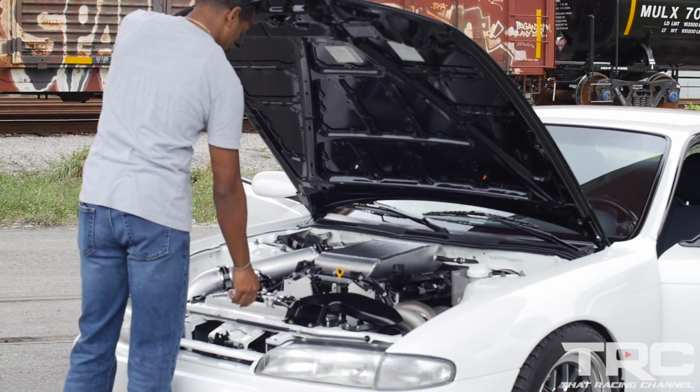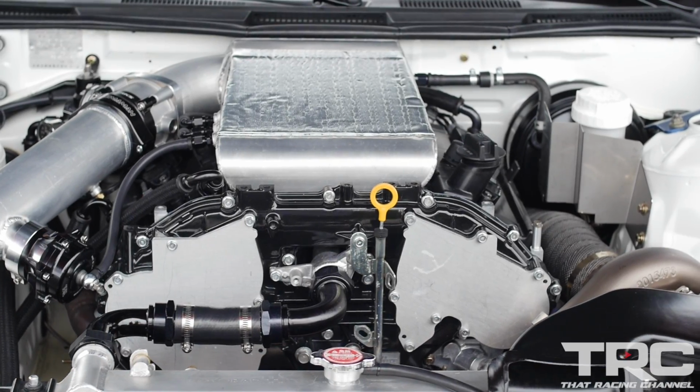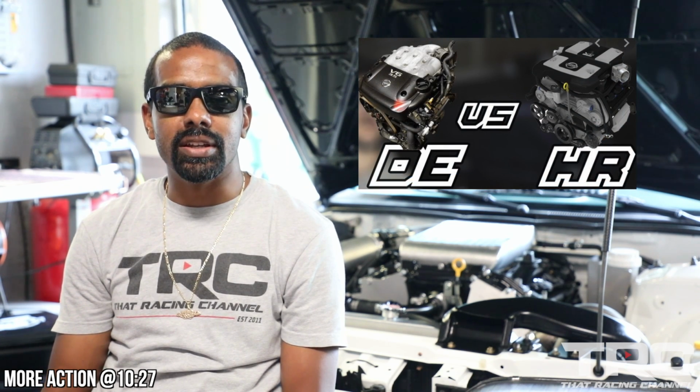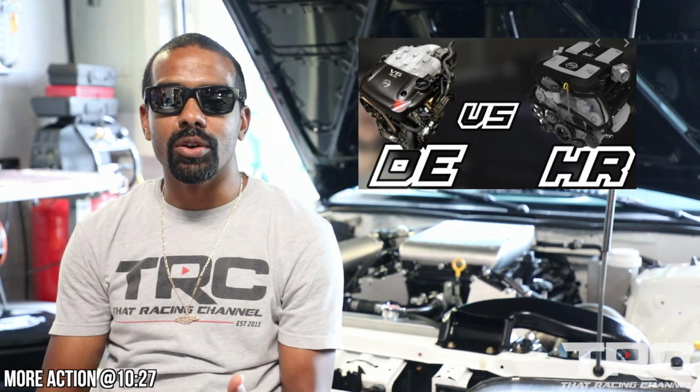This current build right now, I've swapped in a VQ35HR engine, which is not well known. A lot of guys do the DE engine, so I decided to go with the HR route. Traditionally with this chassis, a lot of guys would go with the VQDE engine, which is a better fitment into this chassis. So I decided to go the HR route, which is a better engine, very, very similar to the GTR engine, which is a VR38.